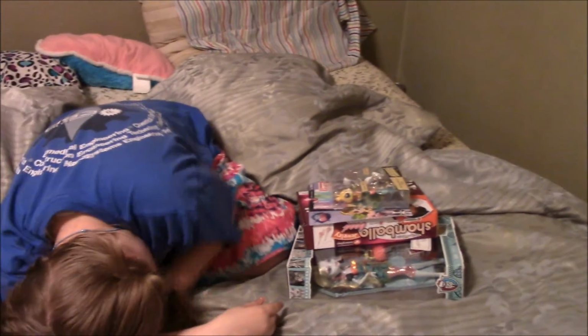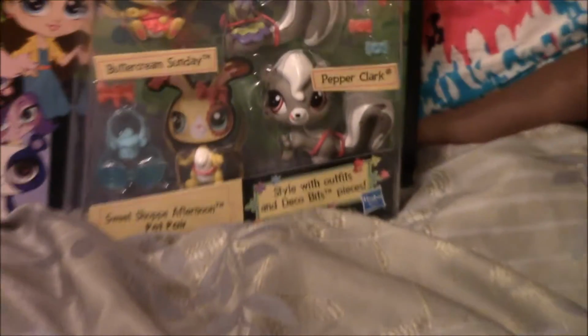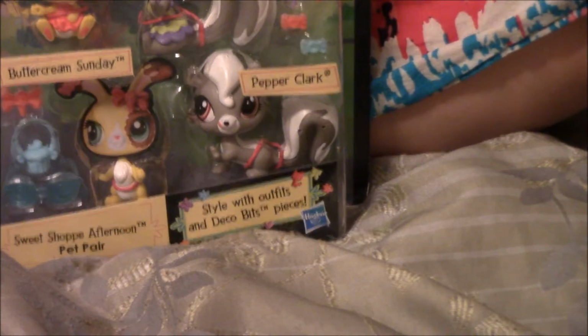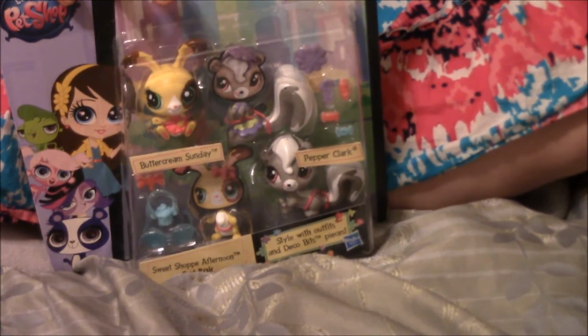Okay, let's see the next one. What do we got going on first over here? Little Pet Shop. Buttercream Sunday and Pepper Clark. It's one where you can switch their bodies around. It's called Sweet Shop Afternoon Pet Pair. That's cool. And it comes with deco bits and everything like that.